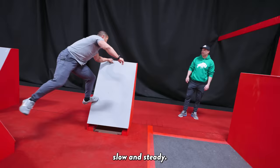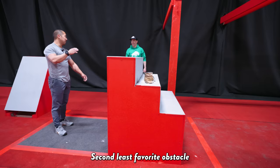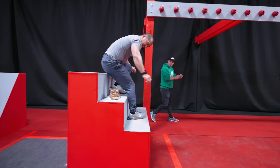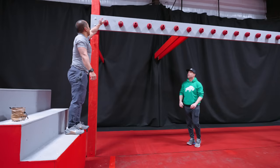Through obstacle one, big vertical jump, big hand plant. Second place. Up, perfect, nicely done. Grab some chalk onto obstacle three, legless pegboard. Be quick and deliberate with these. Don't swing back and hit this post.